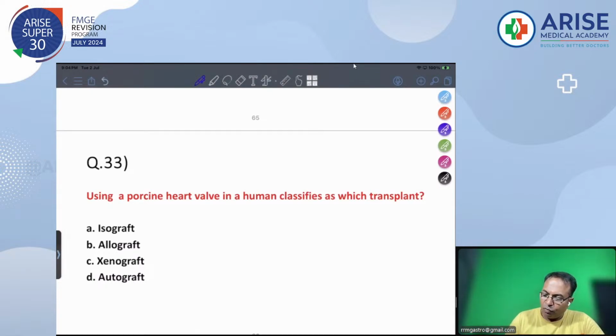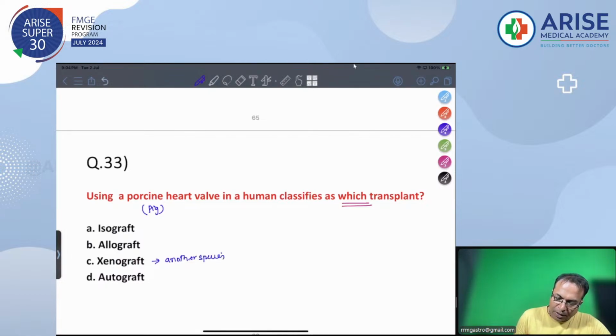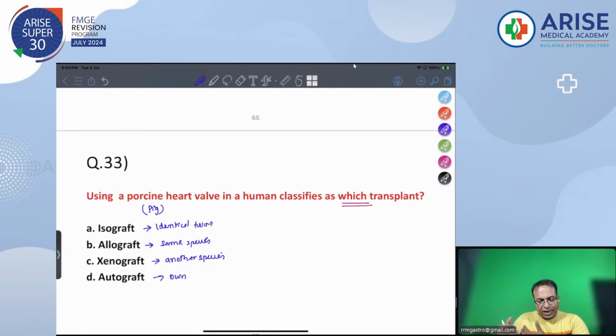Now there is a question on a transplant-related point. Using a porcine heart valve in humans classifies as which transplant? So using a pig or another animal is called what? That is what they're asking. Xenograft is from another species. Allograft is from the same species. Isograft is between identical twins. If you take a skin graft from your own body and put it somewhere, it is an autograft.